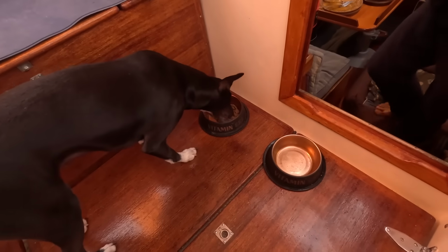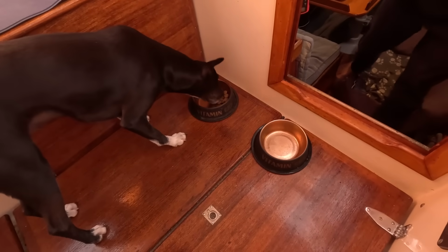Django is a quick eater. He eats like double as fast as Olga does. She's still munching away on her croquetas, and Django is done since 2 minutes.